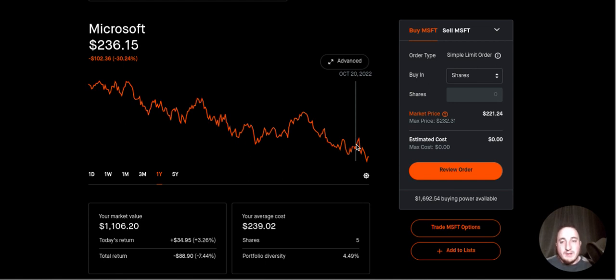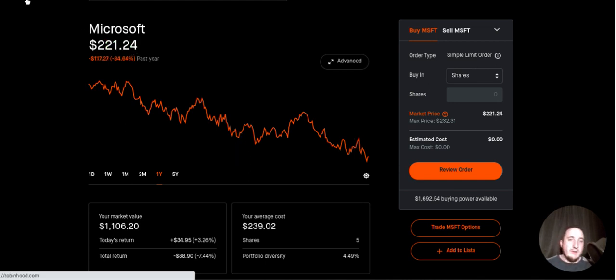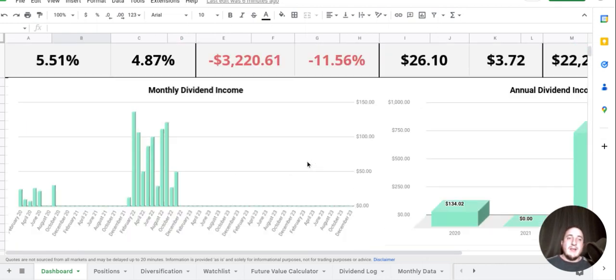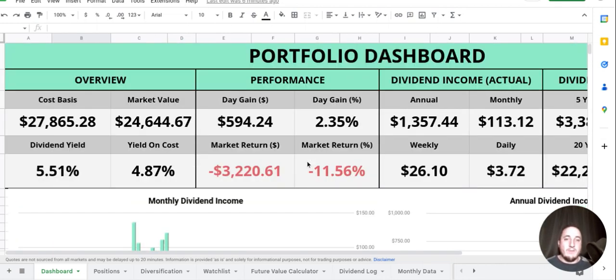This is not a dividend play. They do offer a small dividend, but it's really nothing to brag home about. But now let's go over to our spreadsheet. Remember, this spreadsheet is from Ryan Williams, and let's just take a look at how the portfolio is doing.